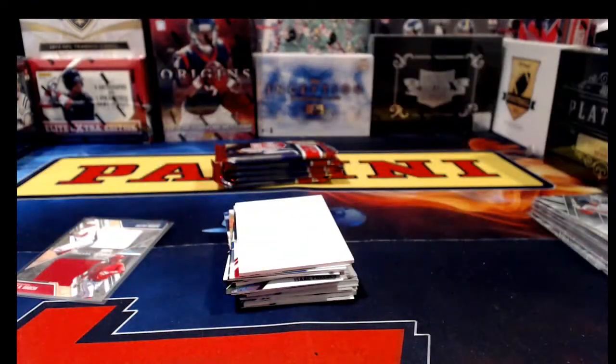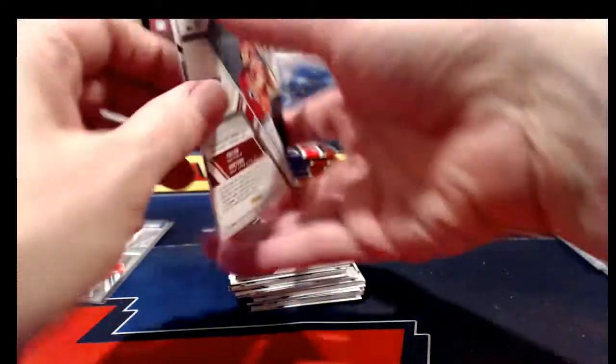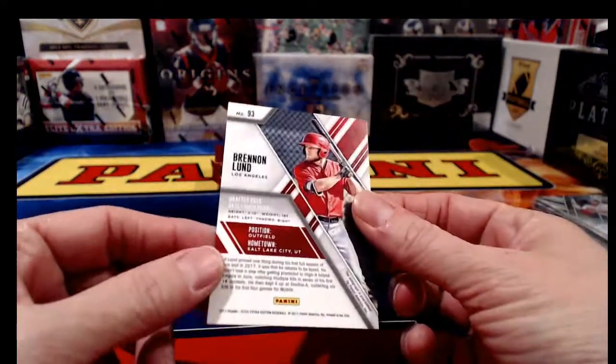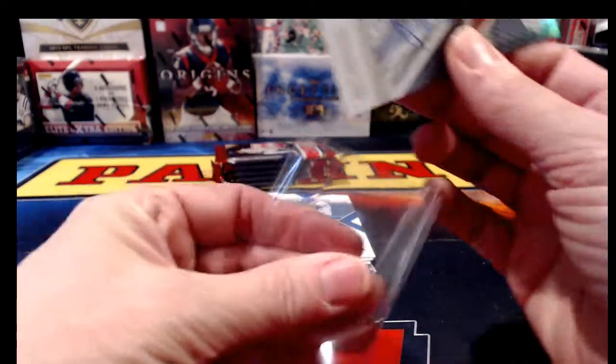I need to get another little stack of sleeves out. Oh, you have a sad face because you don't have the Orioles tonight. I'm sorry. Yeah, didn't we have an Oriole or two last night? I think. Maybe not. I thought we did. Well, like I said, sometimes I don't remember what comes out what night, but I did think we had some Orioles last night.